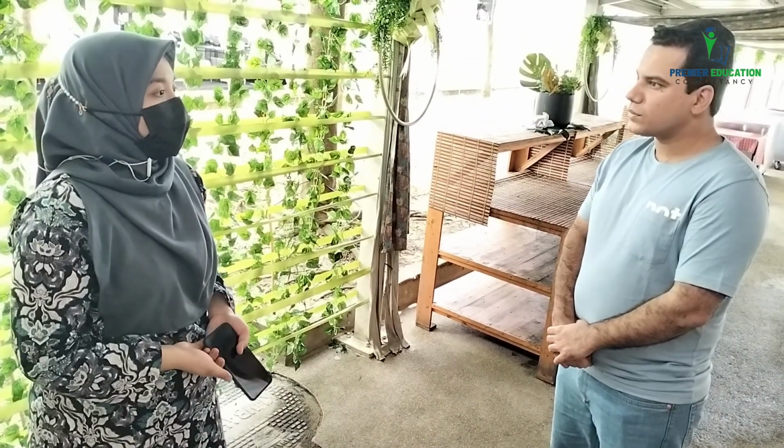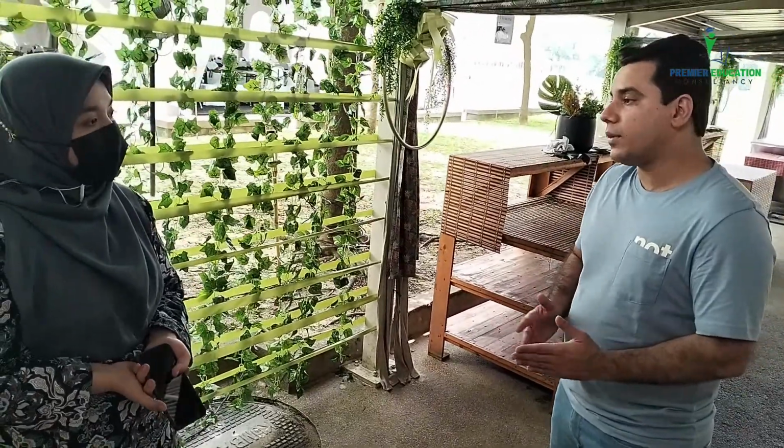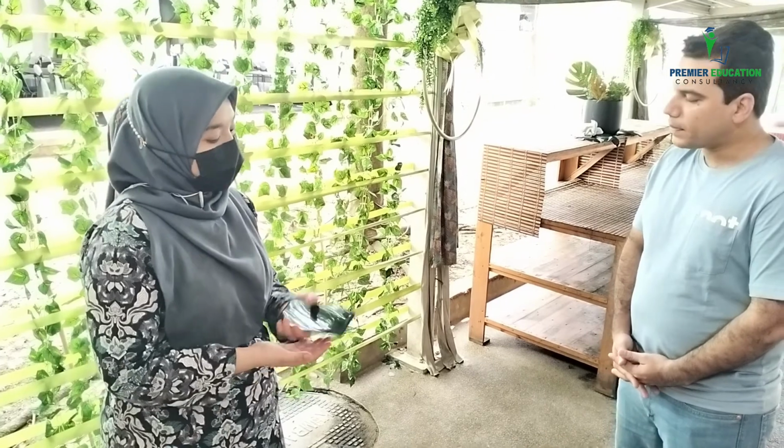And if your CGPA is below 2.0, then you are going to withdraw from your study. So you have to maintain above 2.0 and you have to attend the classes to 80%. Yes, it is also required by the immigration of Malaysia for your student visa.